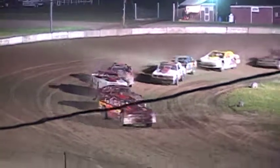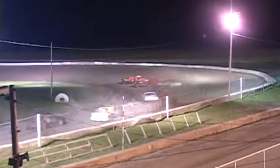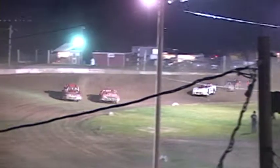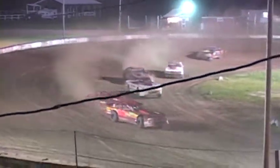Here goes. Single file. Probably a little bit safer that way than the traffic jam method. Decker still holding them off. Mills tries a little bit down low, gets a little too far sideways, giving Rampy a little bit more room to get up there.